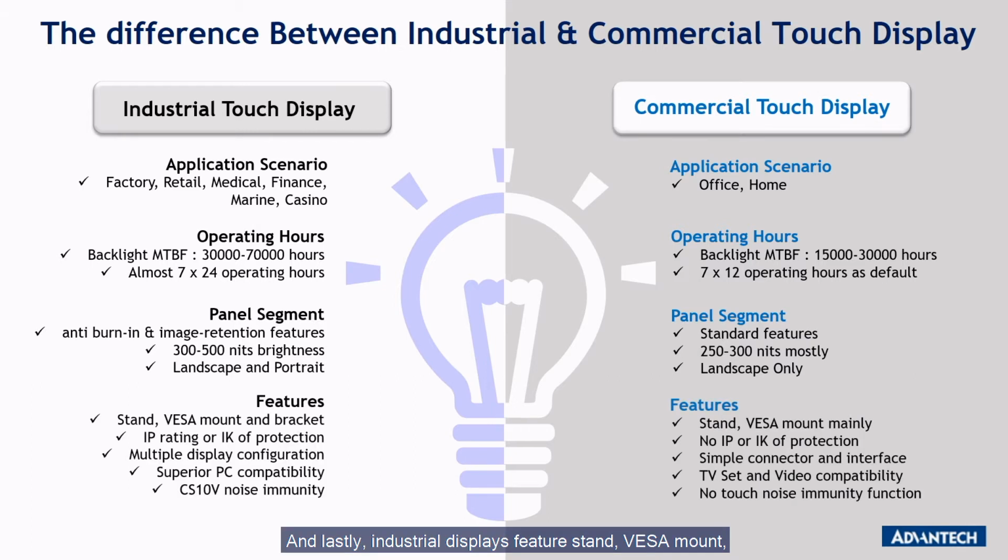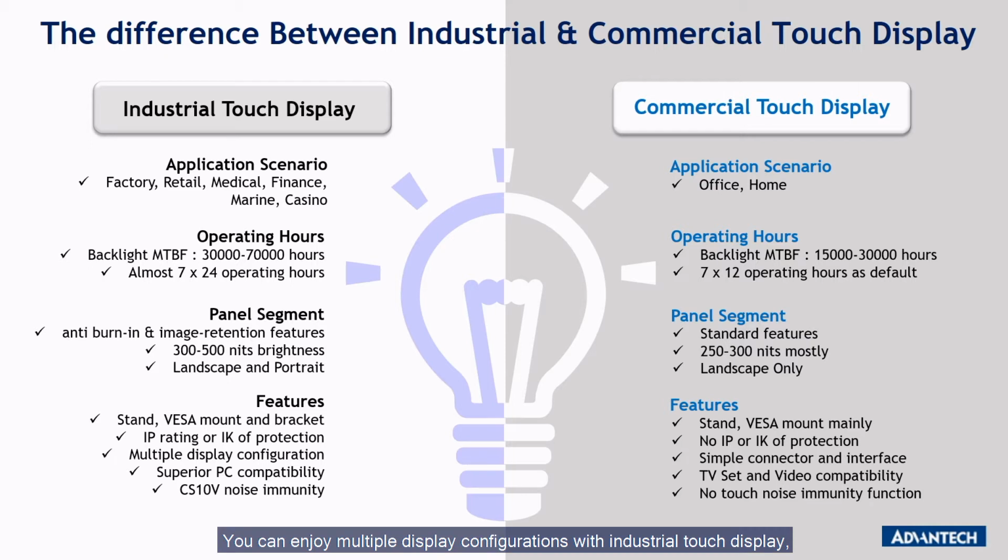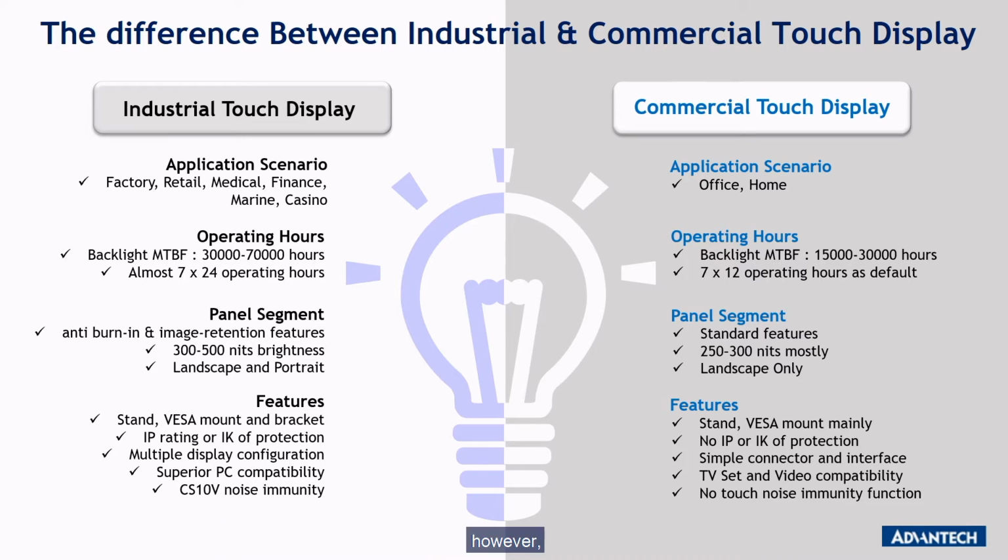And lastly, industrial display features stand, VESA mount, and brackets for multiple installation choices. Commercial display just supports stand and VESA mount mainly. IP rating or IK protection is the standard for industrial displays, but commercial displays do not use that. You can enjoy multiple display configurations with industrial touch display. However, commercial displays do not provide enough interfaces.